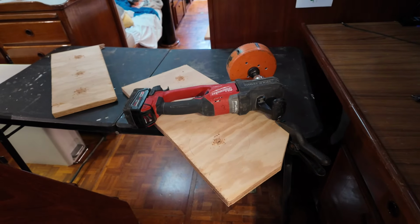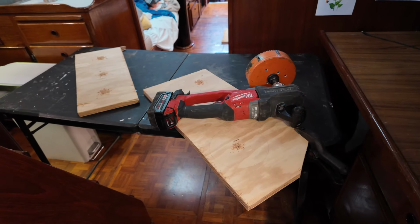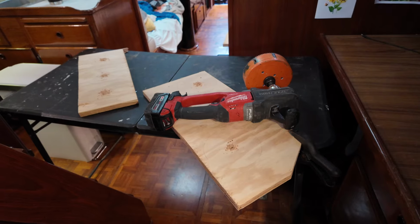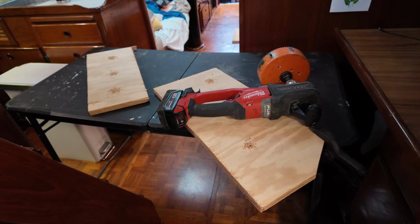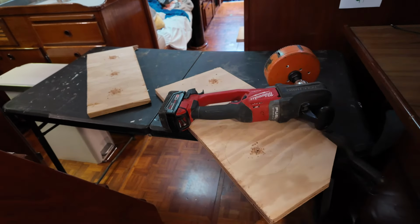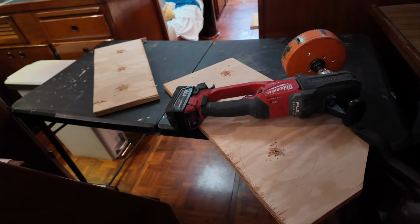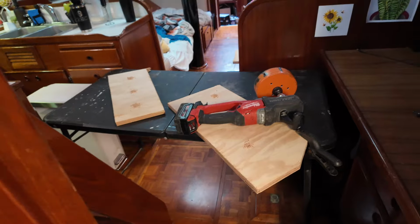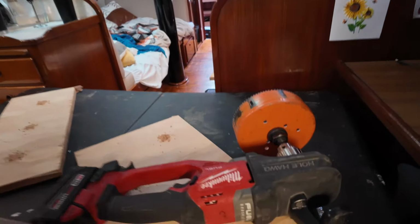Yeah, we're going to drill all those out and hopefully coat them with some penetrating epoxy and then another coat or two after that, and hopefully that should be plenty strong. Unfortunately, that's all we have to work with because I'm not rescheduling this haul out date because our bottom paint's in pretty bad condition. So here we go.